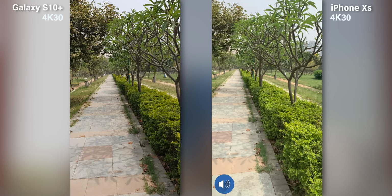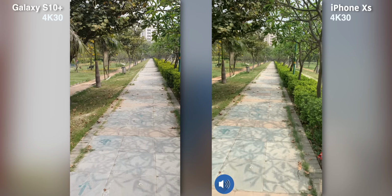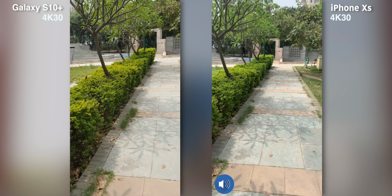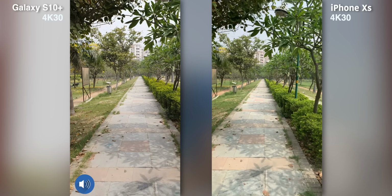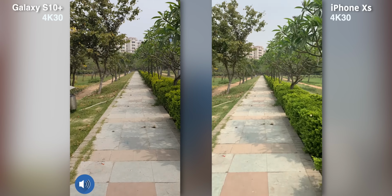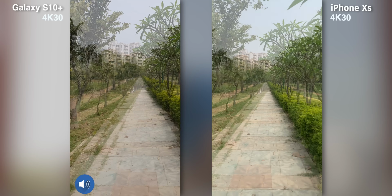And here also you can see that the colors on the iPhone and the Galaxy S10 Plus are good individually, but when I compare them side by side, I'll prefer the iPhone XS here in terms of colors. Now let's test out the video stabilization at 4K 30 frames per second. So first I'll walk and then I'll run for a while to increase the difficulty level.